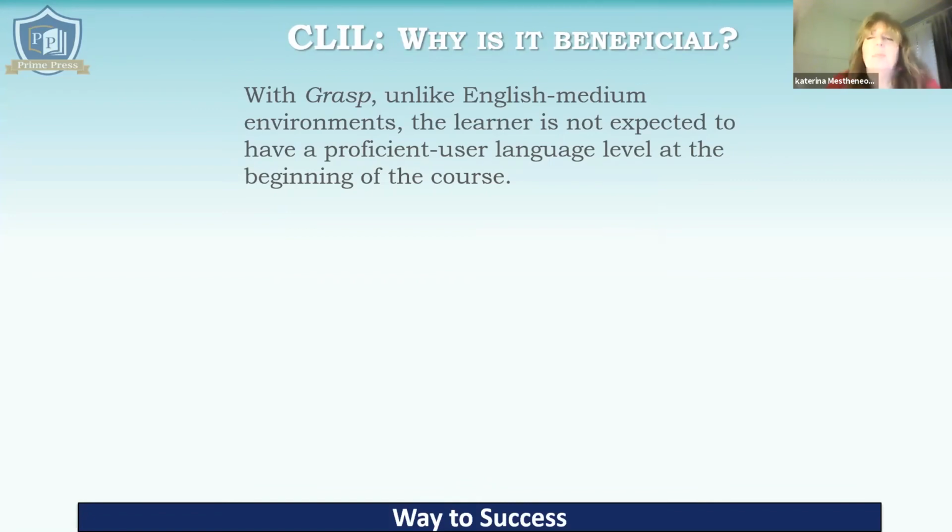Now, what is beneficial about having CLIL lessons? So with GRASP, unlike English medium environments, the learner is not expected to have a proficient user language level at the beginning of the course. And this is very important with language learners, because although they're dealing with topics in English, the language here is graded so that they won't actually have to think too much about it. The lesson that we're going to look at is a science-based one. They'll be looking at a new topic, but the language won't be so difficult that they won't be able to do the task.